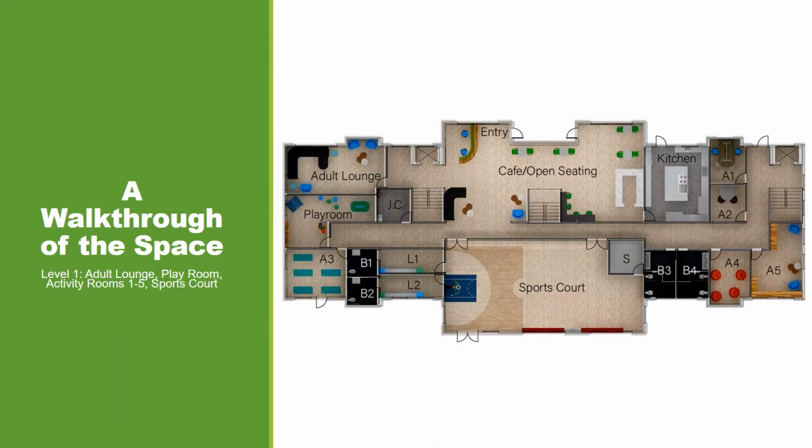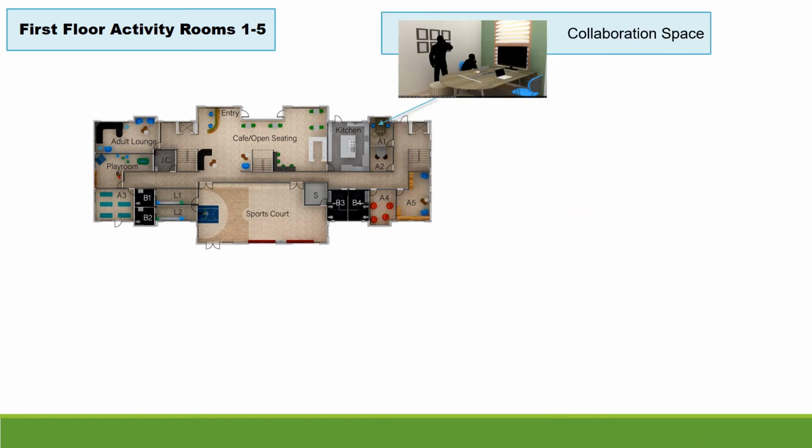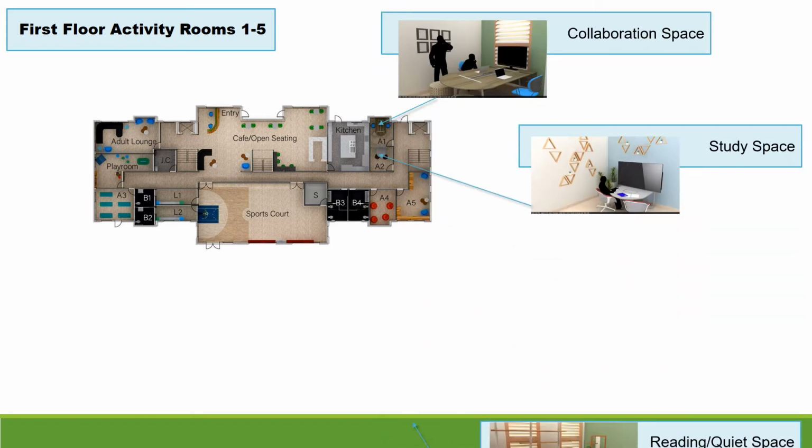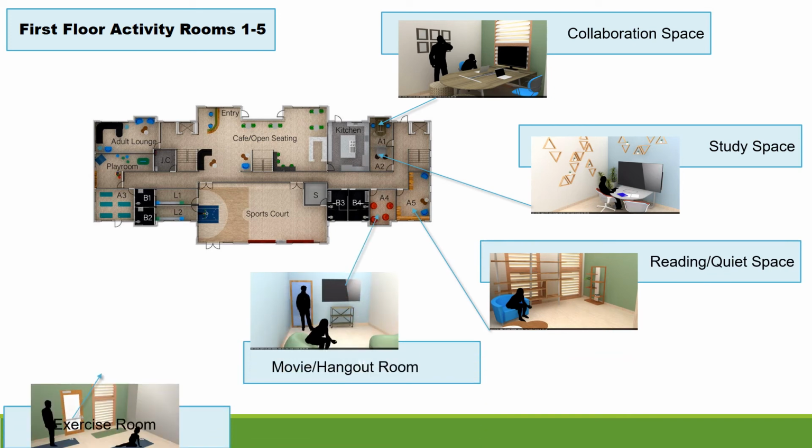On the surrounding areas of the first floor, there's an adult lounge, playroom, sports court, and 5 out of 7 multi-purpose rooms. I designed each multi-purpose activity room throughout the space differently to showcase some of the different ways that they can be used by the community. The 5 rooms on the first floor were designed as follows: a collaboration space, a study space, a reading space, a movie and hangout room, and an exercise room.